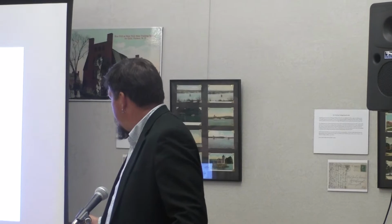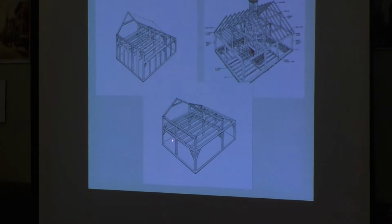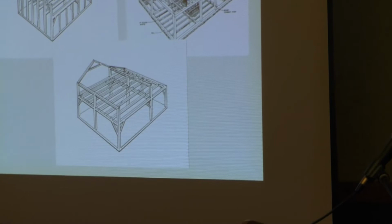Could you define for me knee wall? I'm not quite sure what that is. So, knee wall. This right here, you've got the plate above this girt. So you've got this 4-foot rise here, creating this half story. That is what architectural people call a knee wall. It comes above the knee. It comes up to 4 feet.